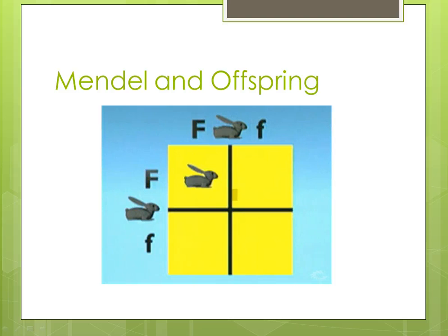This offspring will get a black gene from the parent on the left and a white gene from the parent on top. It will end up capital F, small f, but will be black because black is dominant. This offspring will end up with a white gene from the parent on the left and a black gene from the parent on top.